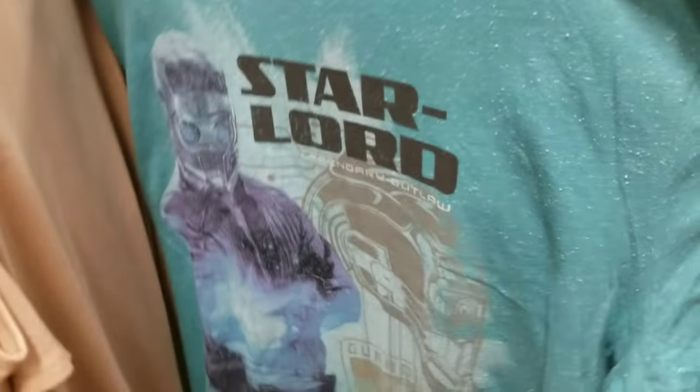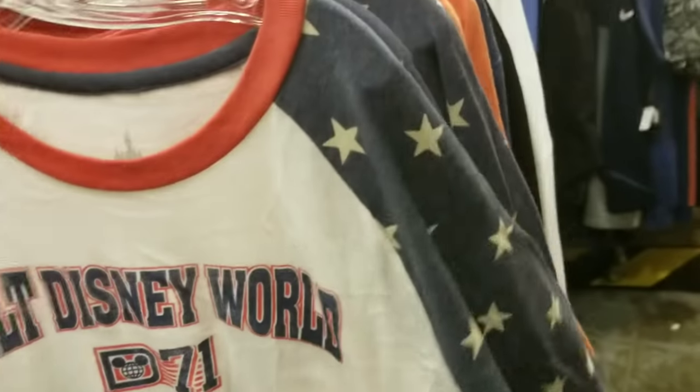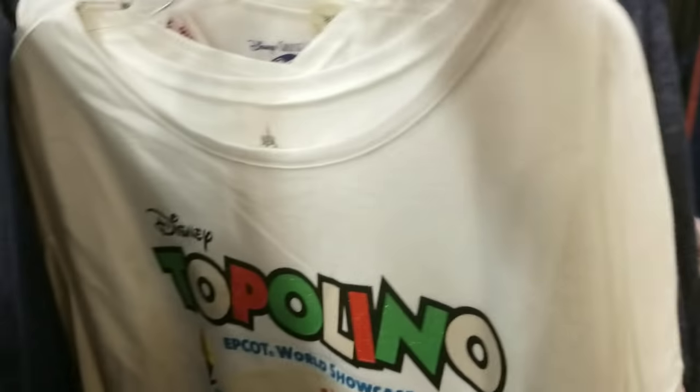Going around. Oh, that's the... Just featured that Star-Lord. I haven't seen that one. $9.99. Oh, look at this. That's new. I haven't seen that one. $9.99. It's a tank top. Oh, there we go. There's a few more of these. These are really cool. $14.99 for the May the Force Be With You. Still have some of the Walt Disney World. $7.99. Goofy's been around for a while.